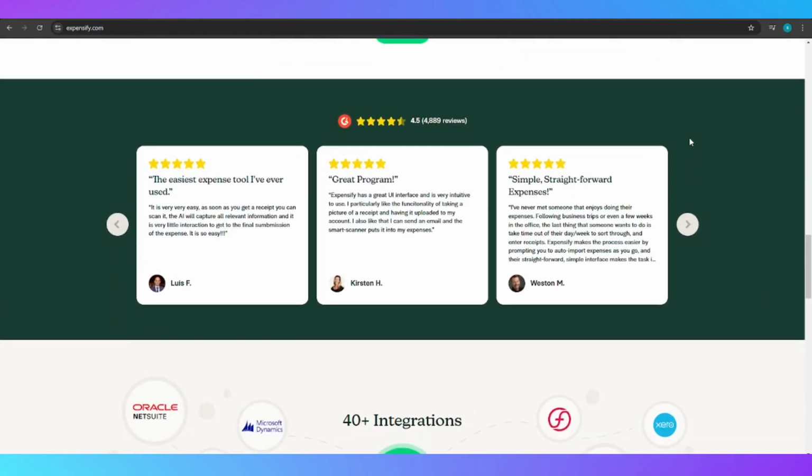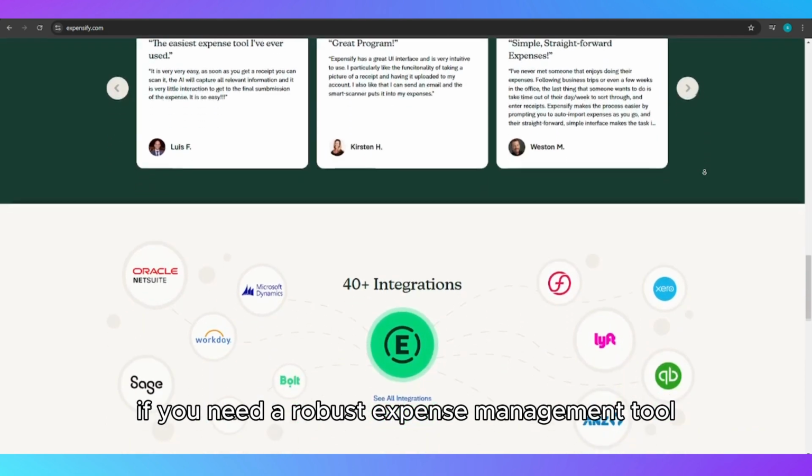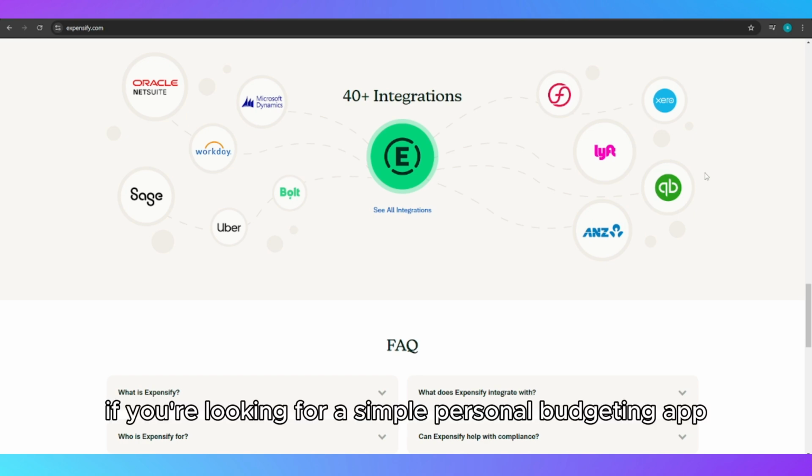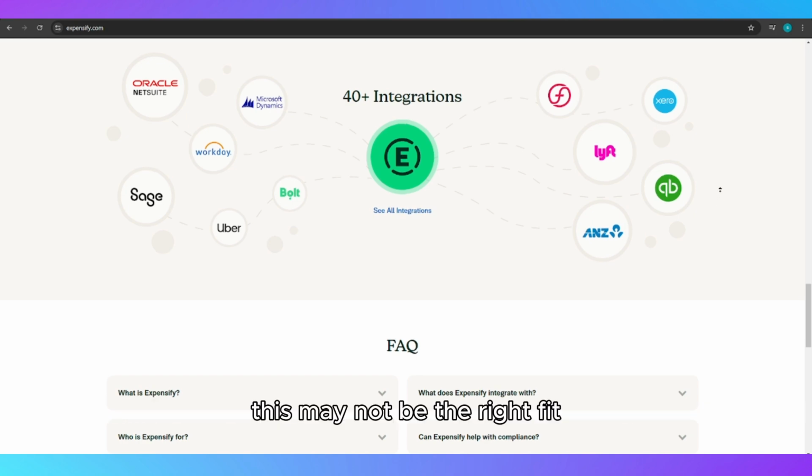Final verdict: if you need a robust expense management tool for business or freelancing, Expensify is one of the best options available. However, if you're looking for a simple personal budgeting app, this may not be the right fit.